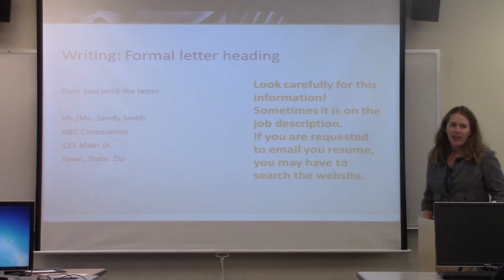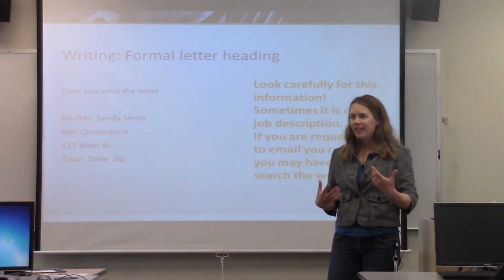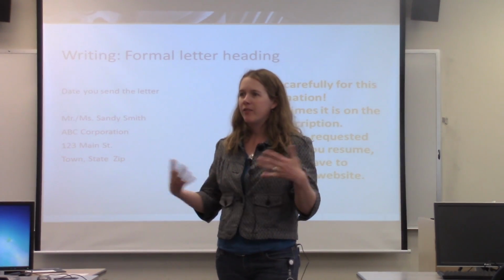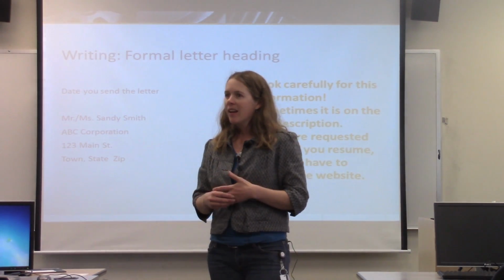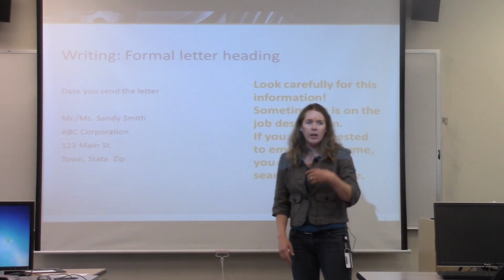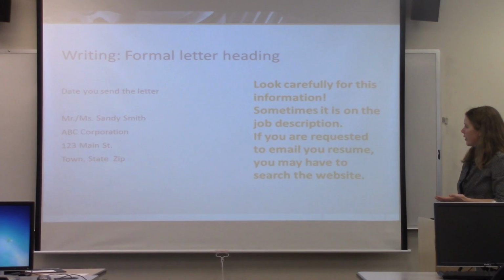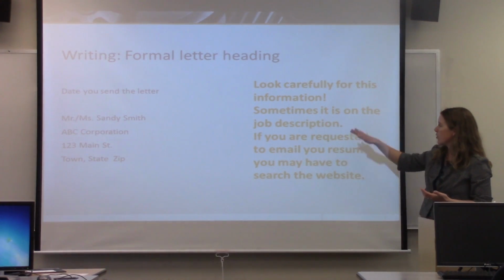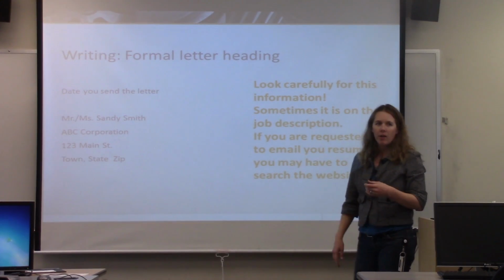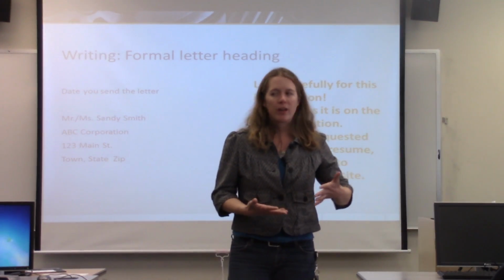This actually is sometimes trickier than it looks, because finding the information about where to send the letter, especially if they're asking for you to fill out an application online, it can be tricky to figure out who you're sending it to and where it's going. But you want to do this because this is aspects of a formal letter. Sometimes it will be in the job description, but if you're requested to email the information or submit it on the application, you might have to search around on their website.